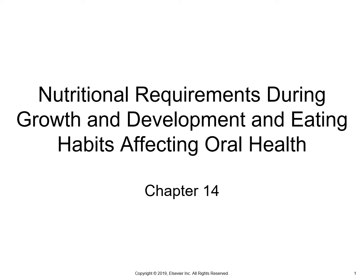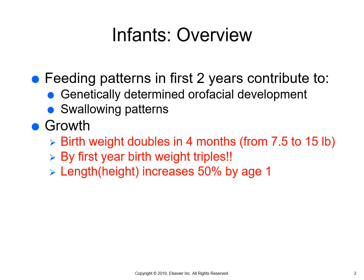We're going to continue on with Chapter 14, where we're going to talk about nutritional requirements during growth and development and eating habits as the baby grows that will affect oral health. So feeding patterns for infants during the first 2 years can contribute to their orofacial development as well as their swallowing patterns. The actual growth of an infant is kind of interesting.